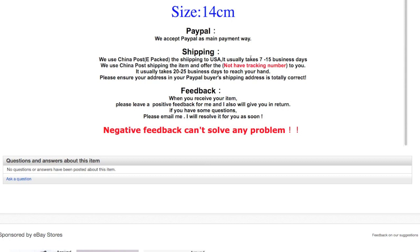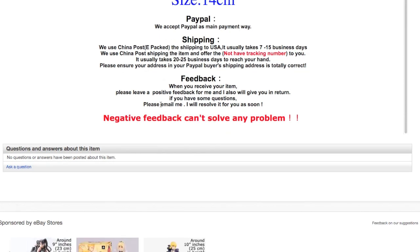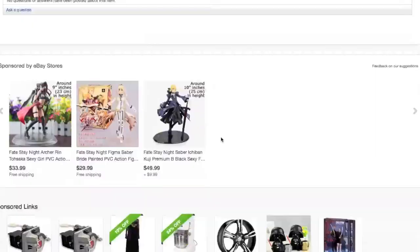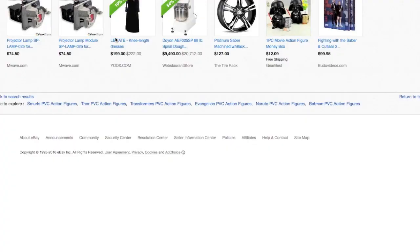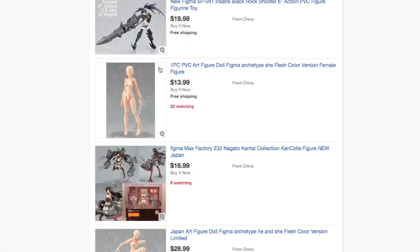And I say this bullshit, 7 to 15 business days, and then it'll say it won't have a tracking number. This is if you do China Post to the USA. But then they say we use China Post shipping the item and offer not having a tracking number, and that will take 20 to 25 business days. What you should expect is for it to take over the 20 to 25 business days, because these motherfuckers are straight up lying to you. 100%. I've dealt with it. I'm telling you so you don't have to deal with it.